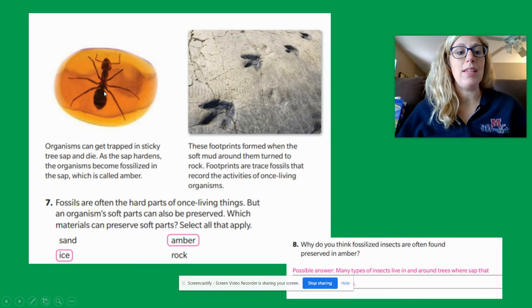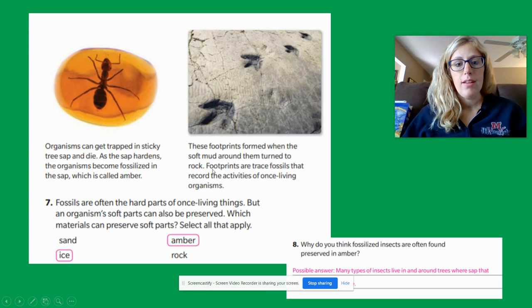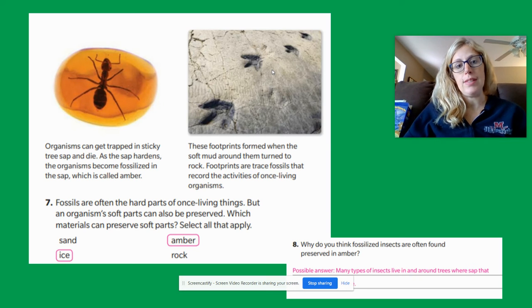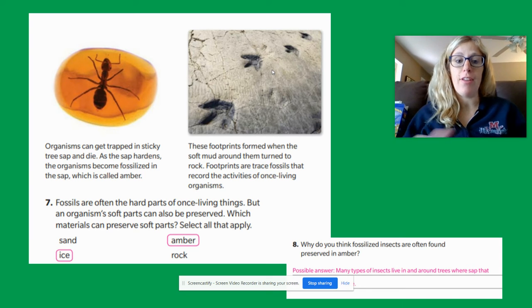This fossil, organisms can get trapped in tree sap and die. As the sap hardens, the organisms become fossilized in sap, which is called amber. I know that was at the Field Museum, and I think at the SciTech too, we saw some of this. These footprints were formed in soft mud, turned to rock. Footprints are trace fossils, so it's another type of fossil, a trace fossil. It records the activities of a once living organism. So trace fossils are footprints or things like poop that tell you the activities of the organisms.